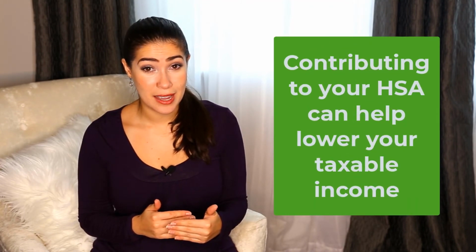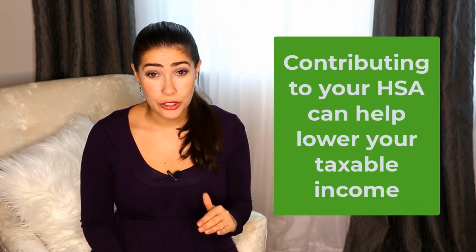Additionally, many HDHPs work with HSAs, which are those health savings accounts, and you can contribute to an HSA, which may be able to lower your taxable income and therefore make you eligible for a tax credit, which is a great way to save possibly hundreds of dollars per month on your monthly premiums. That is a major savings.